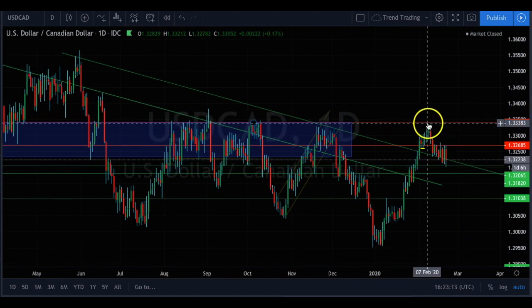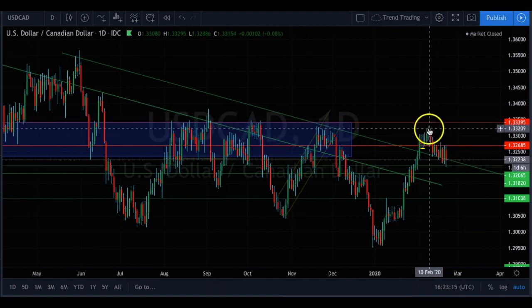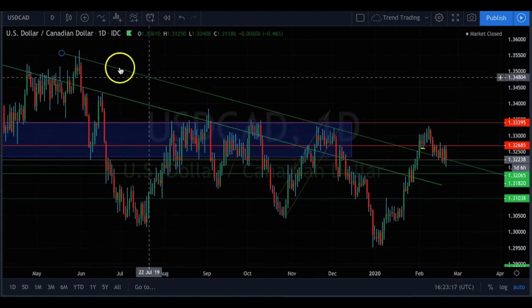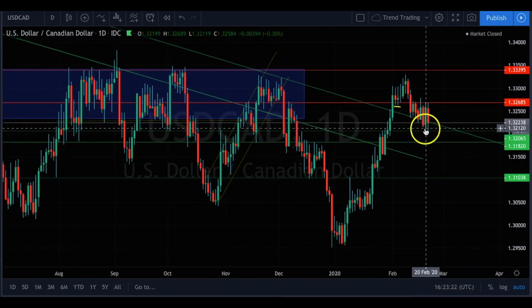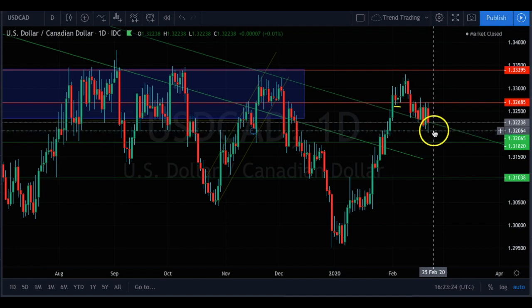Now, so far, this resistance has held and the Canadian dollar has pulled back. Notice this trend line remains an obstacle. It can't hold below this trend line. It tried on Friday with that weak dollar and it couldn't do it yet. Now, it is possible we see further weakness in the dollar this coming week.